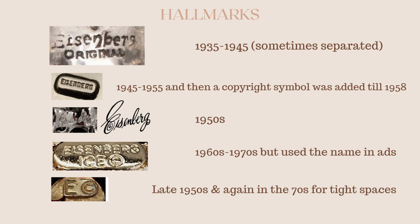And last they had a block E, and this is a very rare mark used in the 1950s, signifying Eisenberg's more minimalist approach in some of their designs, and it was used in tight spaces. They did use this again in the 70s.